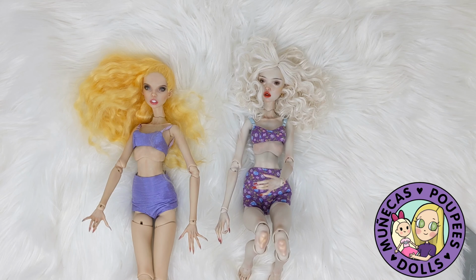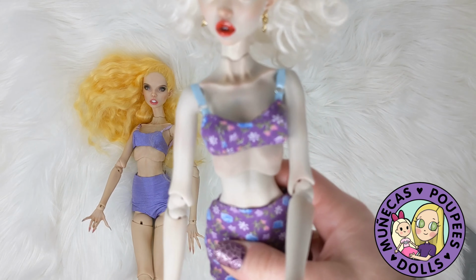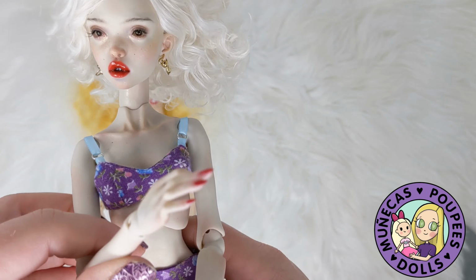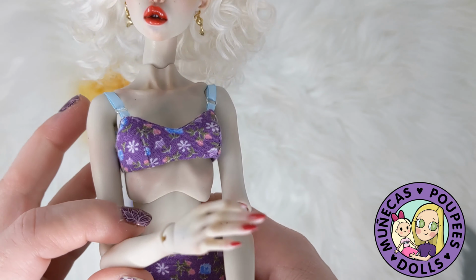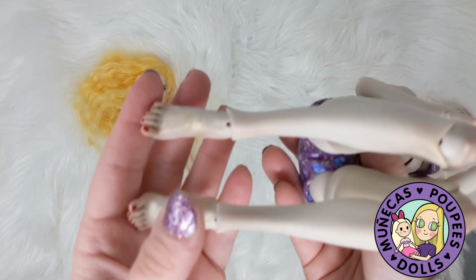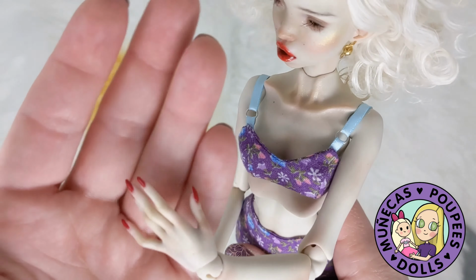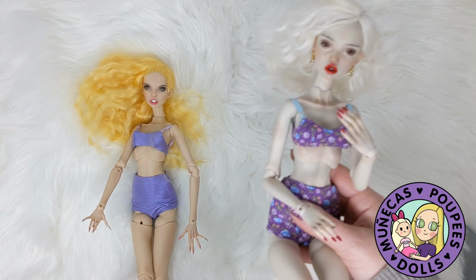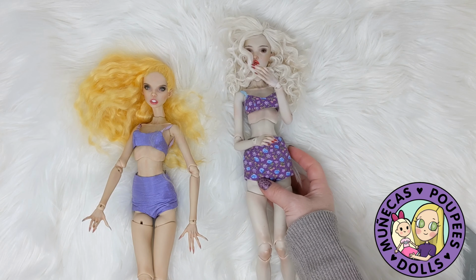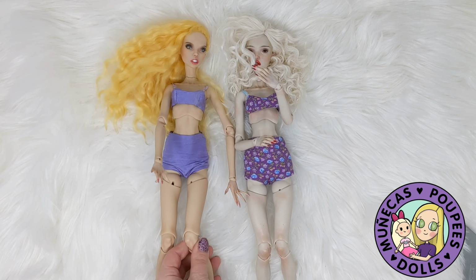Now, the thing about these dolls is they're not natural dolls. I think everybody knows that they're exaggerated in proportions, they're just exaggerated in general. So it's not like they're trying to be super realistic. There's things about them that are hyper realistic, like the way the feet are sculpted and the way the hands are sculpted and all the things that come along with that. But as far as proportion wise, they're not meant to be realistic. But I would say that body 4 is probably closer to realistic than body 3, just because it's slightly fuller.